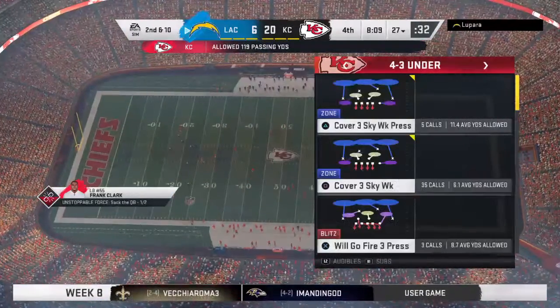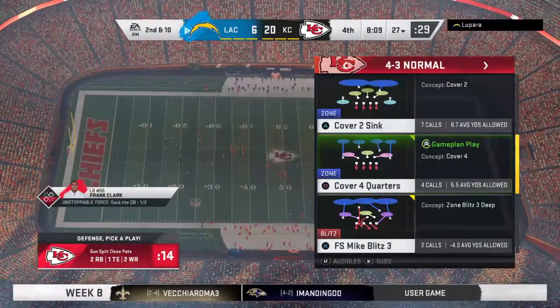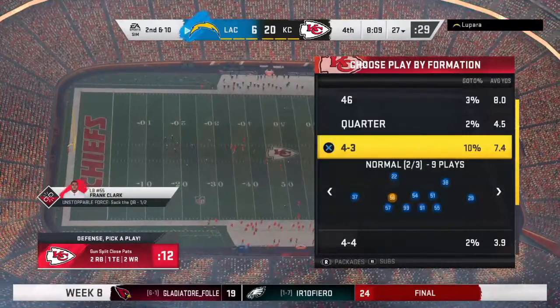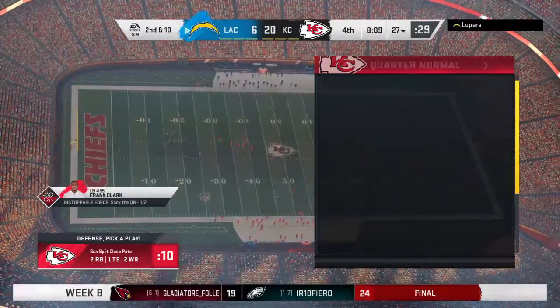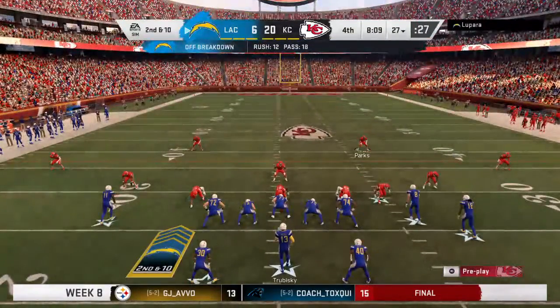This defense was definitely alert to the possibility of the deep ball, and they were more than ready for it. They've got the lead, fourth quarter. Maybe can expect more passes like that downfield. 2nd and 10 now from the 27.